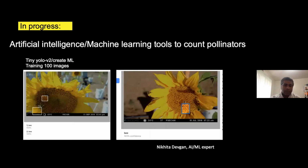Using this machine learning algorithm called YOLO version 2, we were able to identify the bees with 100% confidence, though they are really hidden and camouflaged within these florets. You can see there are two examples where it's very hard for us to recognize, but the machine learning tool is very powerful to be able to recognize this.